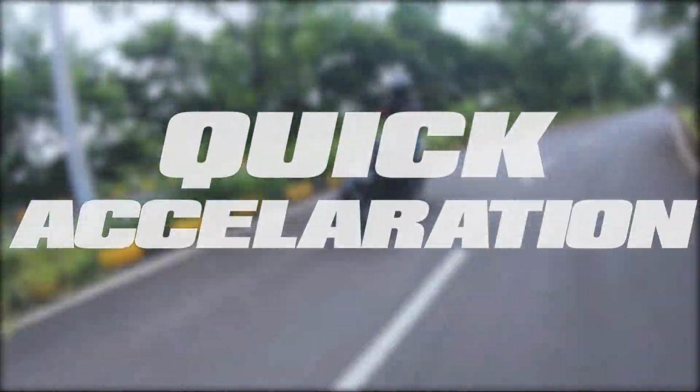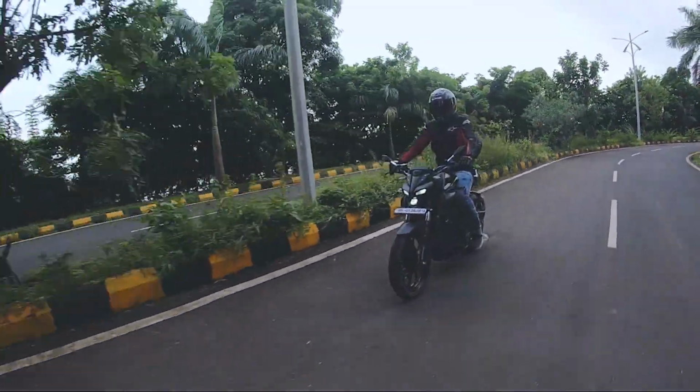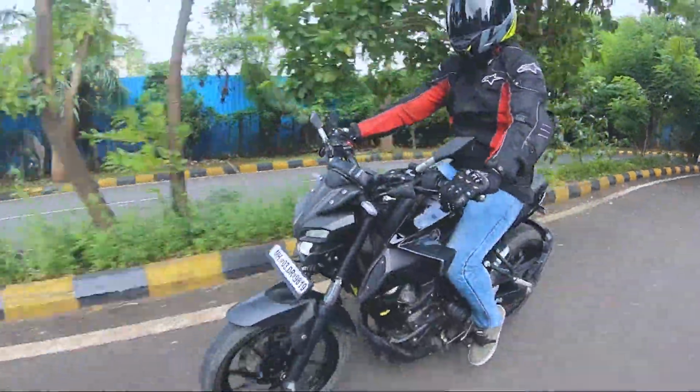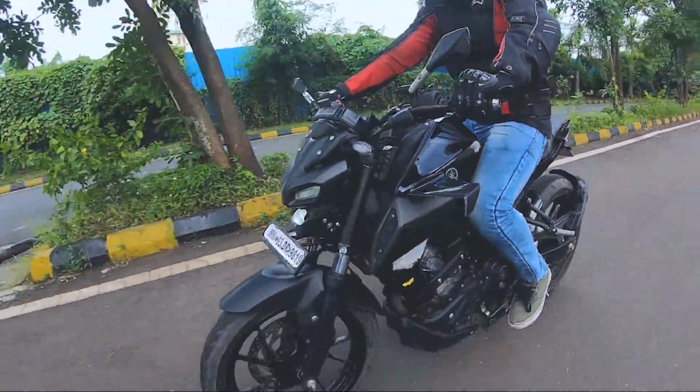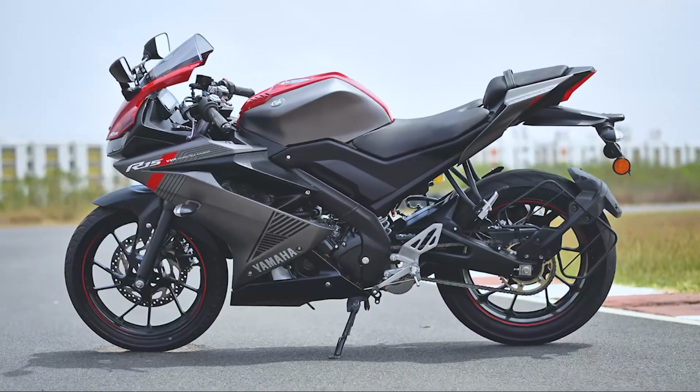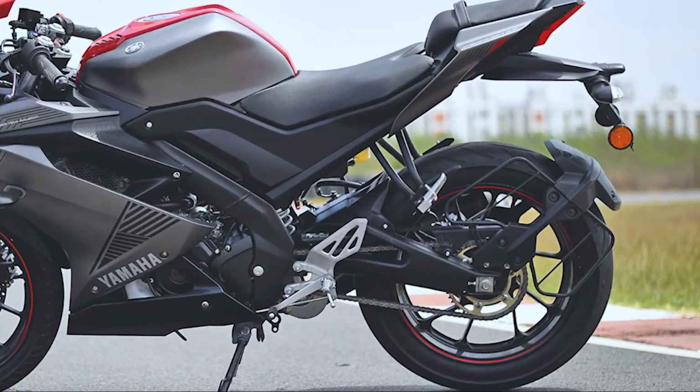Quick acceleration. Yamaha engineers have revised the final drive ratio by adding a bigger 52 teeth sprocket at the rear. This results in quicker acceleration and better power delivery to the rear wheel. Just to inform you, the Yamaha R15 version 3 comes with a 48 teeth sprocket.